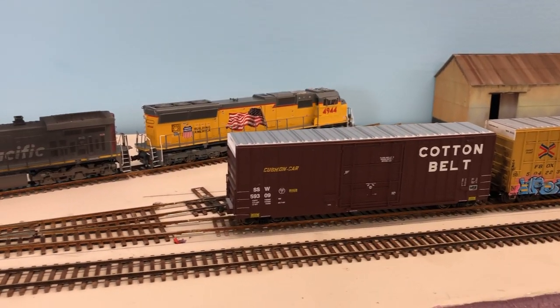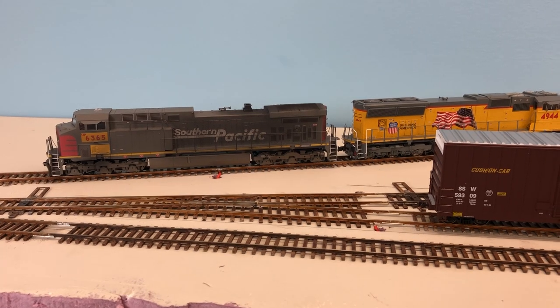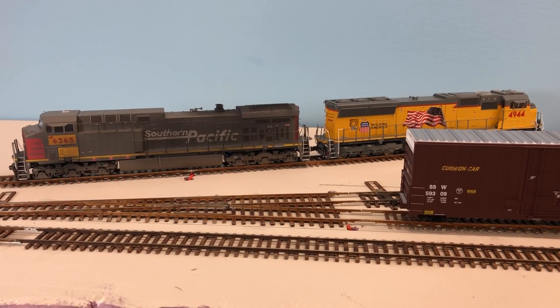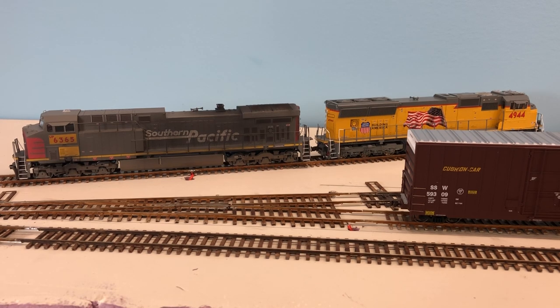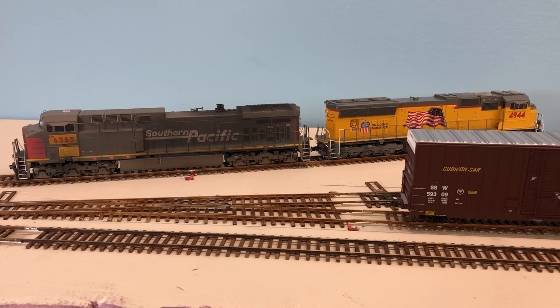So panning down here, this is where the hauler power does tie down for the night. This is the final stop of their haul from Colton, West Colton Yard. They drop the cars and then they'll tie down. From what I understand, the crew is driven home in a car. And then tomorrow, a new crew would be driven out here, would get in these 2 locomotives and then bring the empties back to Colton Yard.